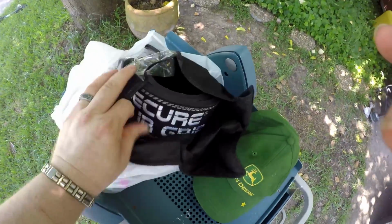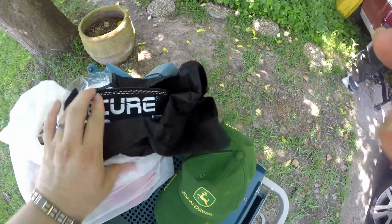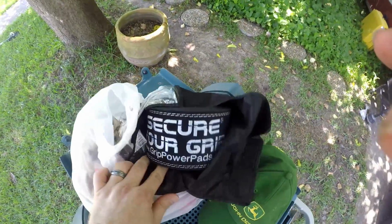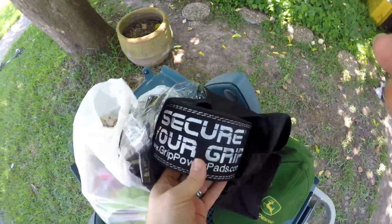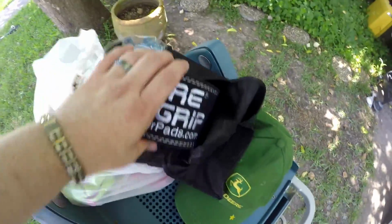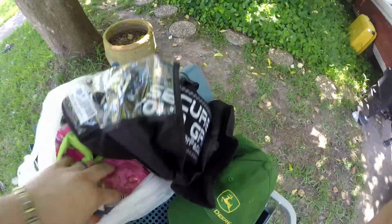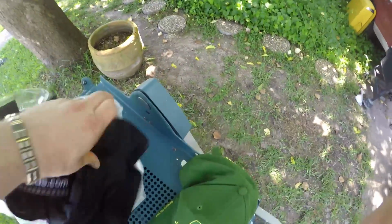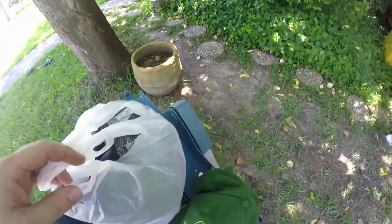Also got there this weight belt. I haven't looked this weight belt up yet either. It says secure your grip with grippowerpads.com. Don't really know a whole lot about it, but it looks pretty heavy duty, so I'll see what that is. And my wife just got a couple other things, and that's all I got at the first one. Let me grab the other stuff from the second one I went to, and I'll show you that.